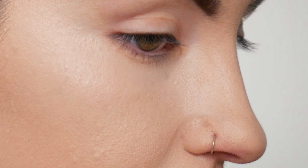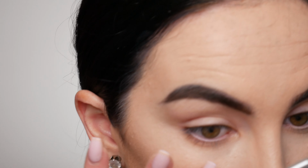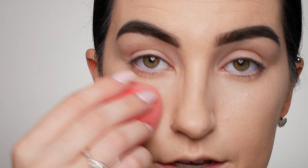I don't know what is going on. I don't know if you guys can tell, like right around here, it's just kind of breaking up and clinging. It's definitely starting to crease on me too. I don't think this is crease proof, but if you have lines or anything under your eyes, then I feel like things are just gonna naturally fall into them.